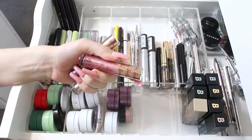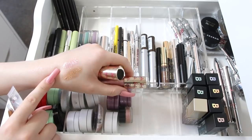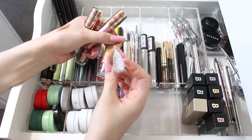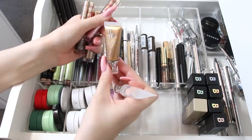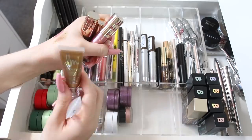Again, it's from BYS. It's part of their Barbie collection. Look at how pretty and reflective this is. And also these. So this is like a glaze to get that model wet lid look. And also this, it's like liquid gold. Look at that. I'm so excited to play with all these.